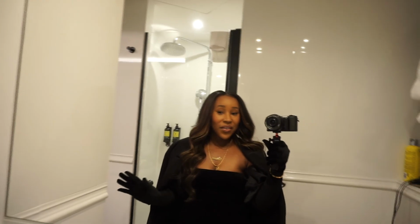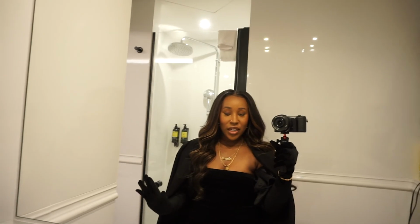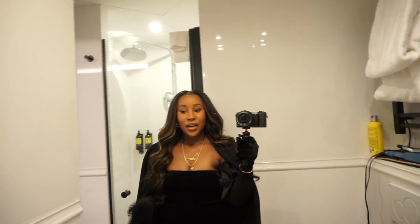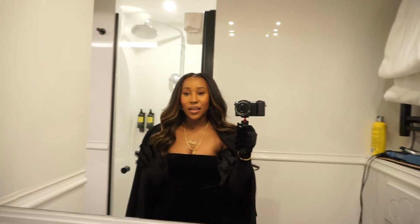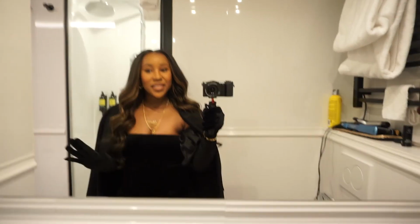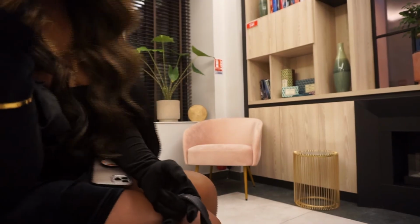Show you my outfit, honestly, but I have on a black dress situation with gloves. We're gonna be eating near the Eiffel Tower, so I mean, last night in Paris, need I say more? So yeah, super excited. We don't have a reservation, that's the only thing. We're gonna try our luck, hope for the best, and I'm actually really excited to see the Eiffel Tower sparkle.